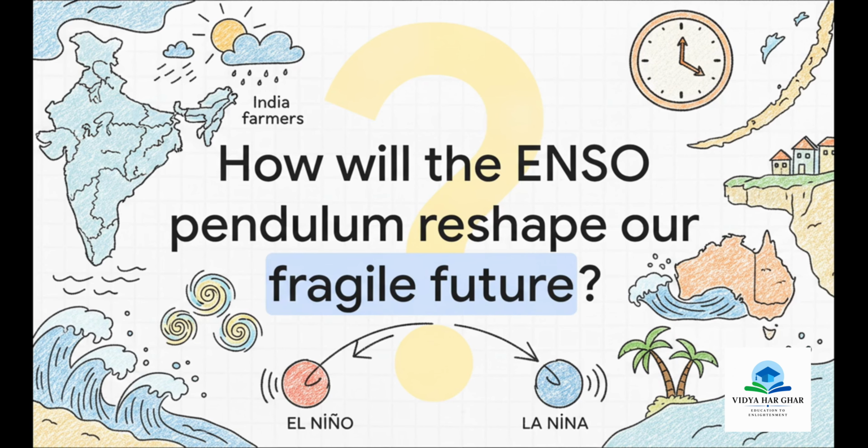Well, it brings us to our final thought. The ENSO Cycle, this dance between El Niño and La Niña, literally dictates the fortunes of farmers in India, the safety of coastal residents in Australia, and the hurricane risks for millions in the Americas. And yet, this massive global engine runs on a totally unpredictable, irregular cycle of 2 to 7 years. With such immense, earth-shaping power wrapped up in so much unpredictability, it really leaves us asking, how will the ever-swinging extremes of this climate pendulum reshape our fragile global future?